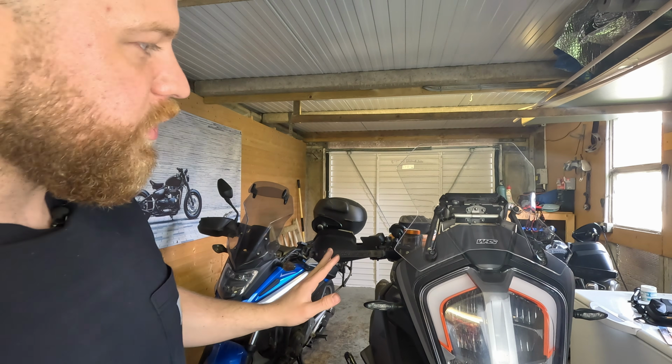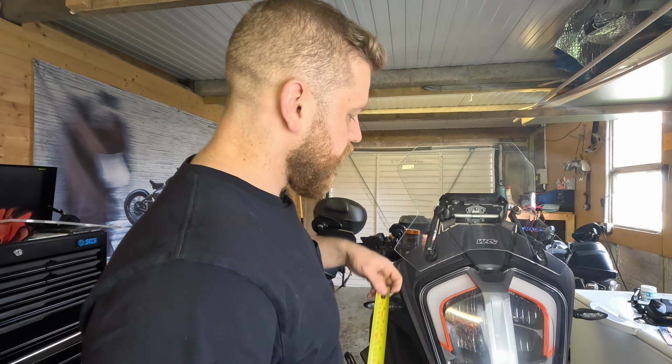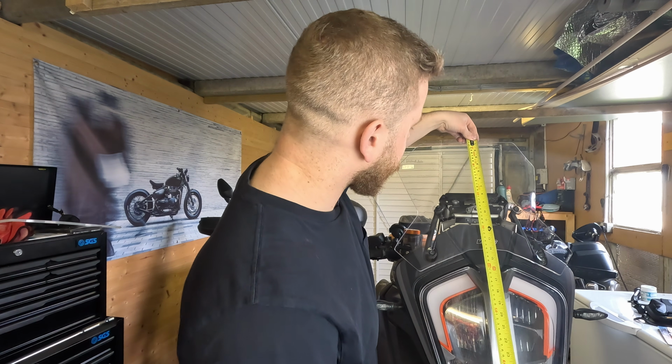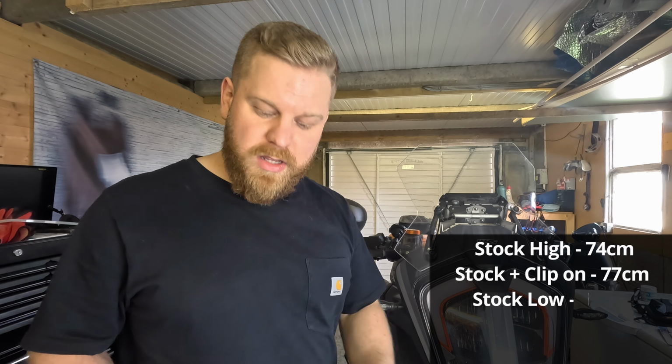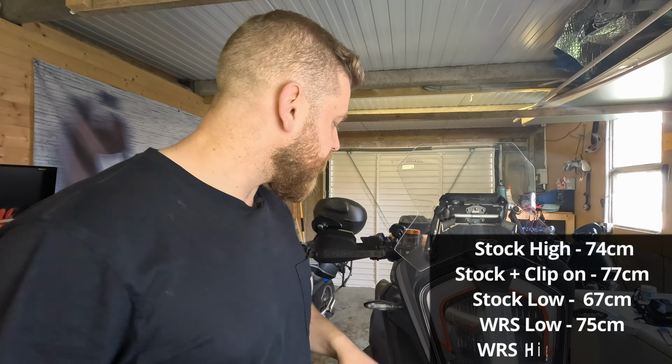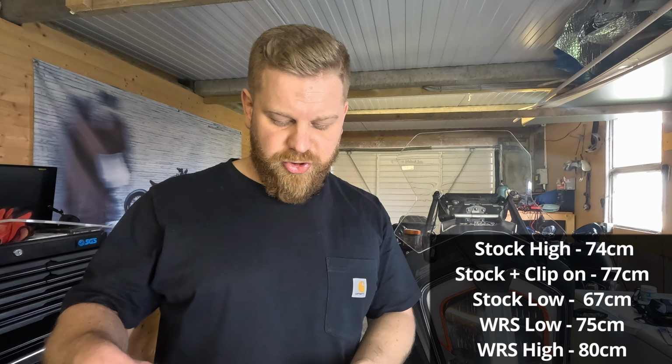Already it looks stock, which is really nice. It's very clear, as you'd expect from a brand new screen. Let's measure. Please do not scratch the screen, Sam. So in the low position, it's 29.5 inches from here to the bottom of the radar, which is around 75 centimeters. And then in the high position, that is 31.5 inches, which is 80 centimeters pretty much.